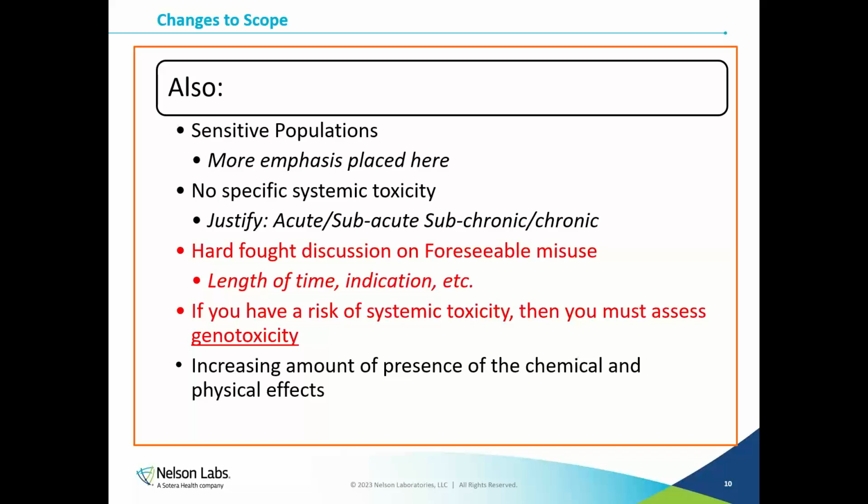Okay, so this slide might be up for a couple of minutes because we're going to be talking a little bit about foreseeable misuse and then genotoxicity. And this is where we're going to have a poll in a minute, and I'll talk about the poll when we get to genotox. But first, we're going to talk about foreseeable misuse.